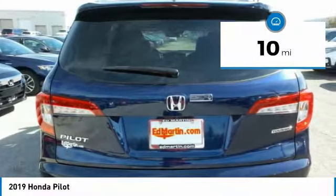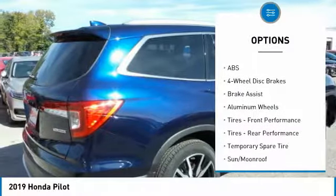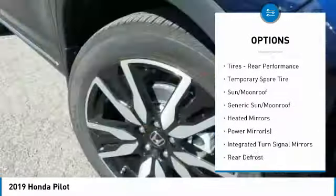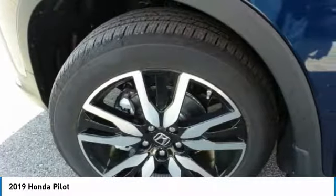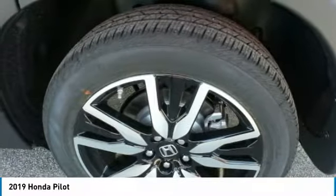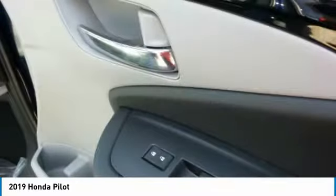Here are some of this vehicle's great options: anti-lock braking system, power passenger seat, power lift gate, navigation system, steering wheel audio controls, Bluetooth, power steering, adjustable steering wheel, aluminum wheels, four-wheel disc brakes. Take this vehicle for a spin and see why so many shoppers are now proud owners.